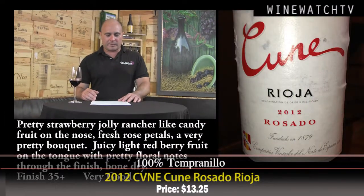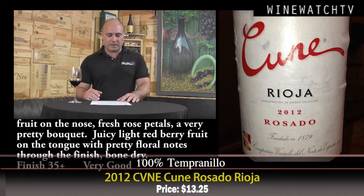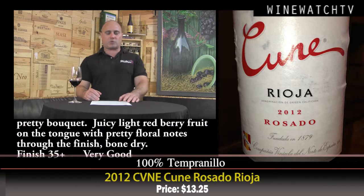The Rosado is up next. This is 100% Tempranillo Rosado. They use the Saignée method here. Really pretty strawberry, kind of Jolly Rancher candy fruit on the nose, fresh rose petals, a really pretty bouquet. Juicy red berry fruit on the tongue with those pretty floral notes showing through the finish, which is bone dry, at $13.25.